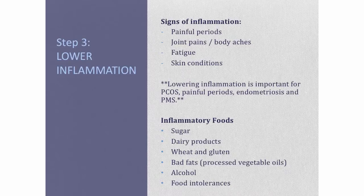Next step in terms of supporting hormone balance is to lower inflammation. Signs of inflammation would be having painful periods, joint pains or body aches, fatigue, and skin conditions in general. Lowering inflammation is important for PCOS, for painful periods, for endometriosis, and for PMS especially.